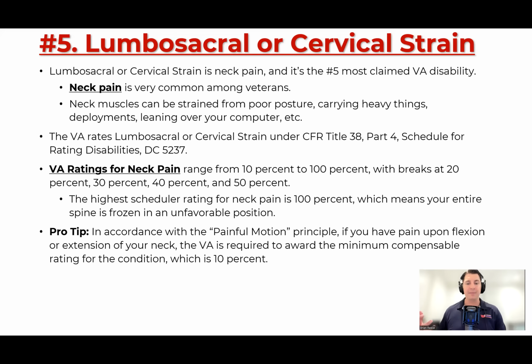So if you're at your C&P exam and the provider asks you if you have pain upon motion, well, if you do, absolutely tell him or her yes and make them stop if there's pain. Okay. Now, if you don't have pain, well, then you need to tell them that too.